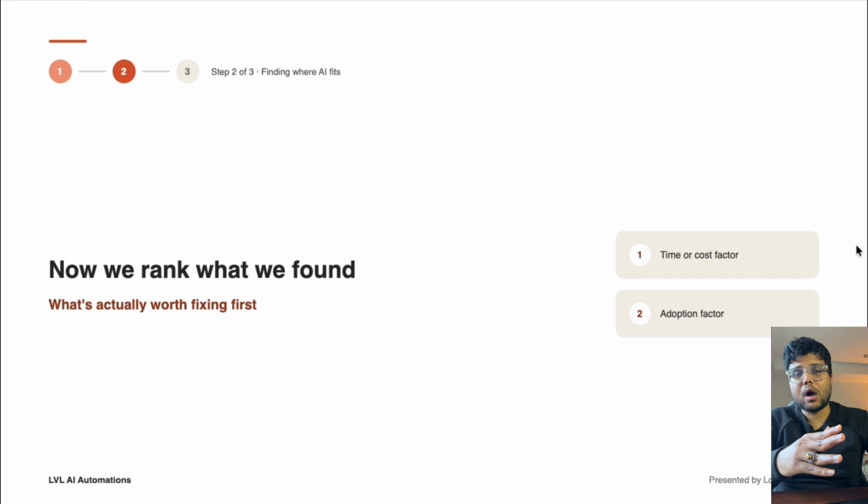Okay, so that was step number one, which is pretty much diagnosing your company's key problems and understanding exactly where the gaps and leakages are at two different levels. The main hub, which is the stakeholders, the managers and the leadership, and the bottom floor, which is pretty much the operation level where things are actually getting executed and implemented. Step number two, as you can see from the screen, is finding where AI fits in.